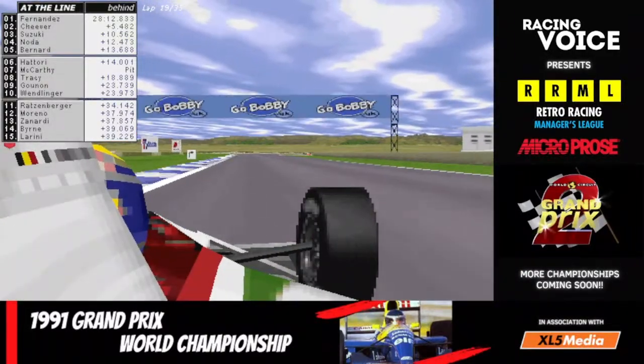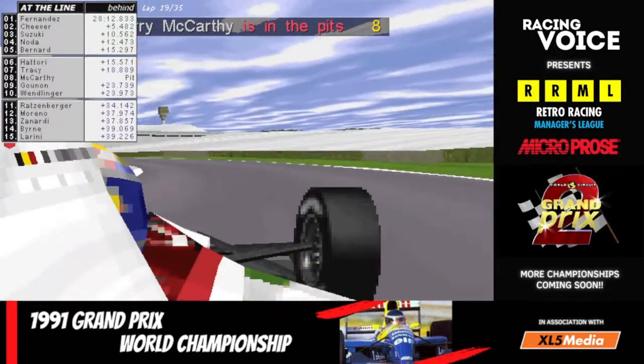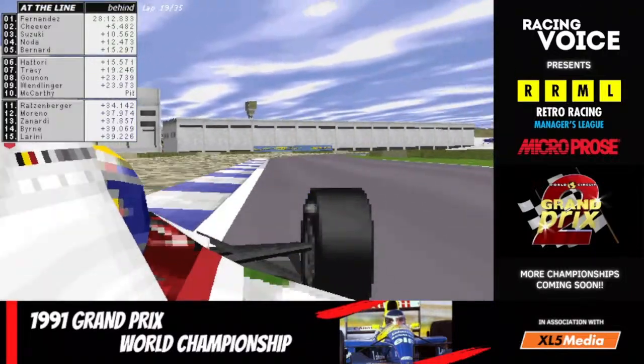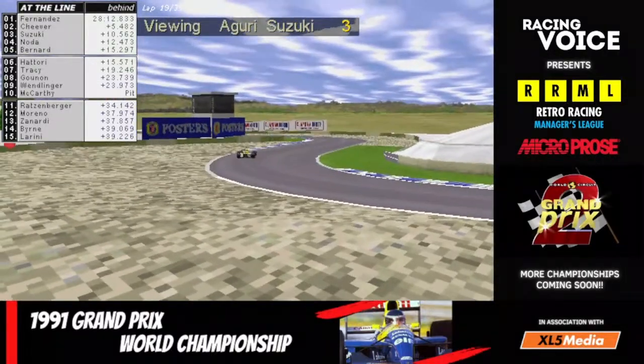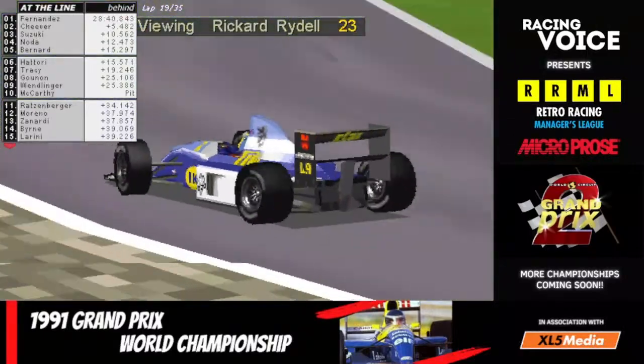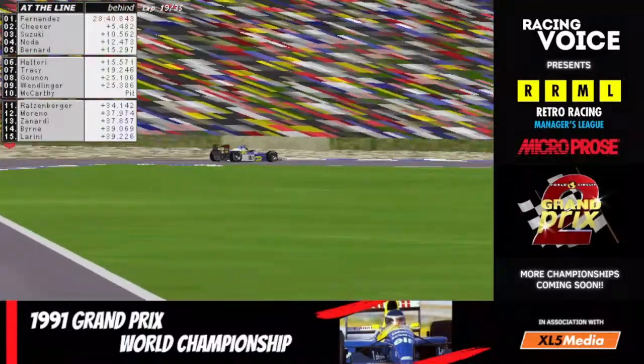And McCarthy comes into the pits. So McCarthy is in pit lane. And that is big drama for the AGS team then. Why is he in pit lane? We will try and find out. But certainly Perry McCarthy with a big problem, and that drops him down the field as we watch Ricard Rydell in the Real very nearly skate off the road there, down at the back end of the field.